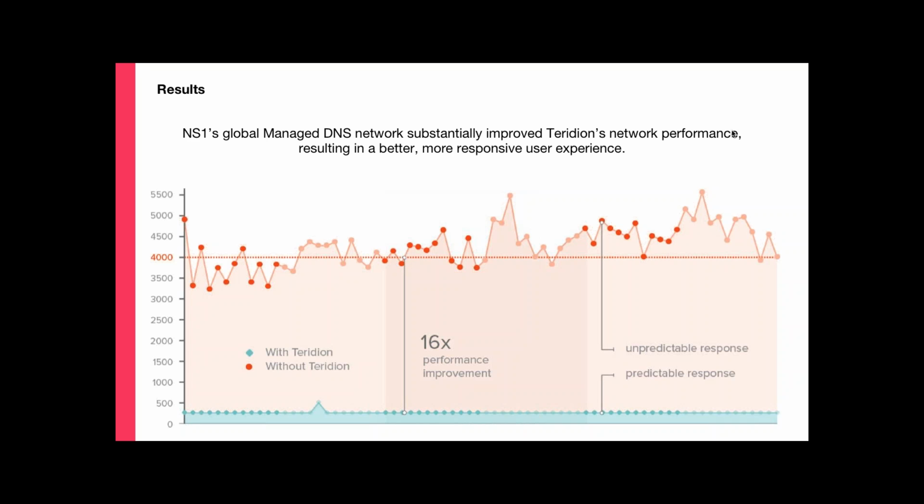So this is, again, a slide of the result of a 5 megabyte file download. You can see that, again, the results are very predictable. The line is almost straight. And of course, this is the main thing that we are doing. We also improve the performance by 16 times.